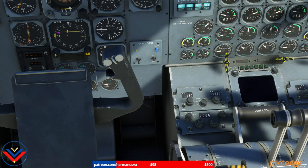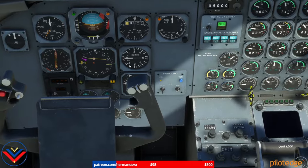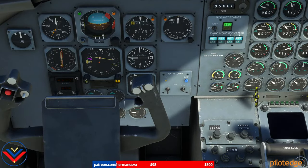14.9. And if we do get the flat five, we're going to want to intersect the... Oh, what is it? 13. Turn left, intercept, proceed. It's the 197 outbound. 197 outbound. I'm just guessing.